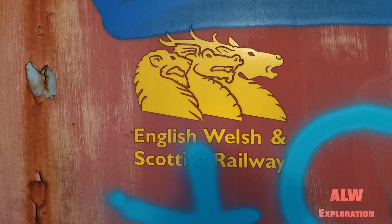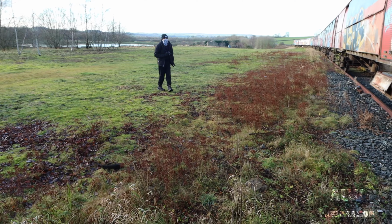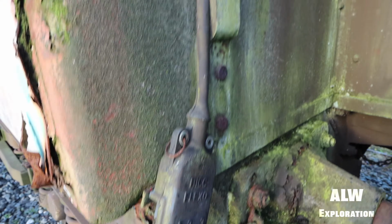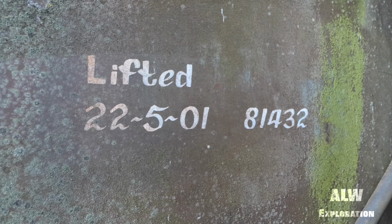If I'm honest, I've never heard of them. They're the modern day DB. Oh, DB Schenker. Yeah, aye. Oh, right, they became... So, civil trespass is telling me English, Welsh and Scottish Railways became DB, which is like DB Schenker. You'll see trains sometimes with just a big DB on the side. That's got one of them couplers where you can walk through. Yeah, it's saying it was lifted in 2001 for some maintenance.